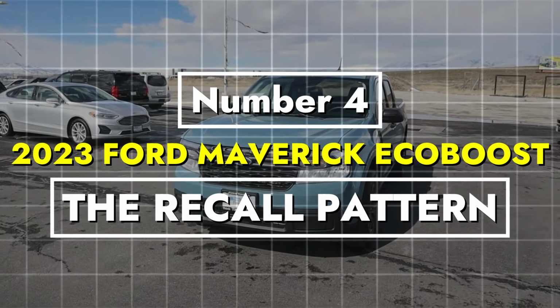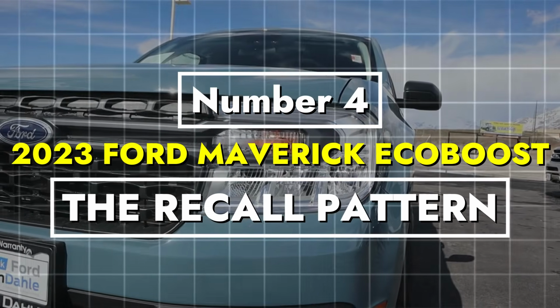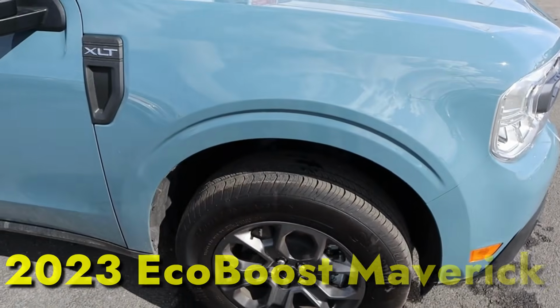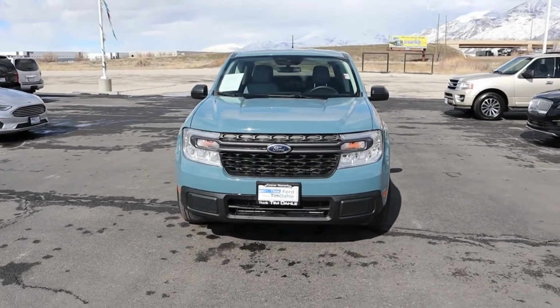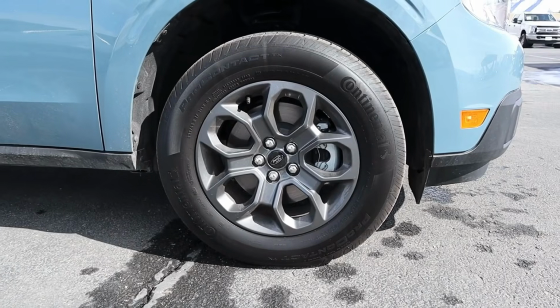Number 4. 2023 Ford Maverick EcoBoost, the recall pattern. The 2023 EcoBoost Maverick has accumulated what many consider an unusually high number of recalls for such a new model, including some critical safety issues that should have been caught during development.